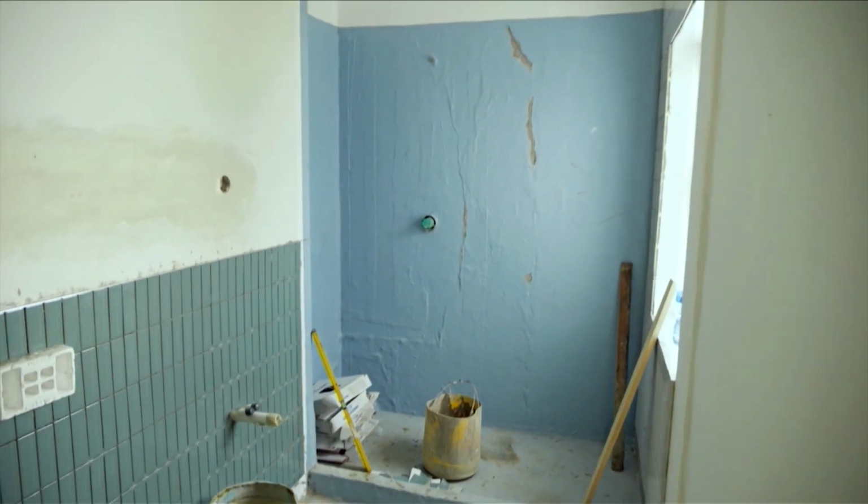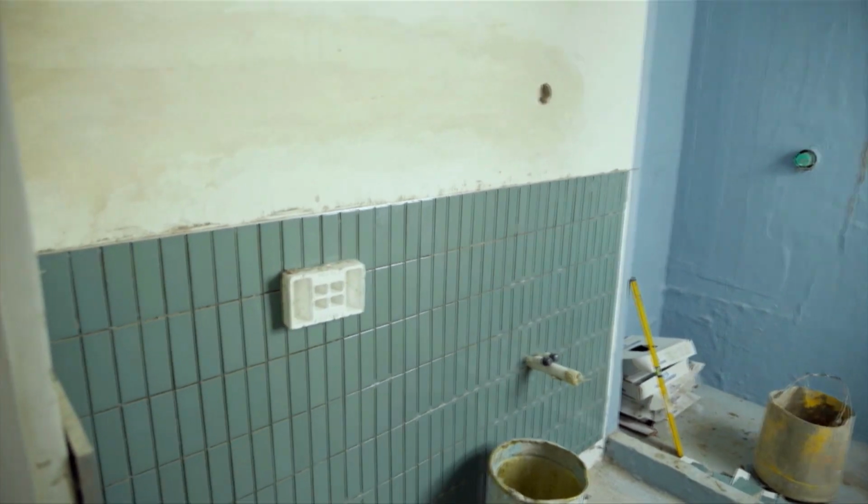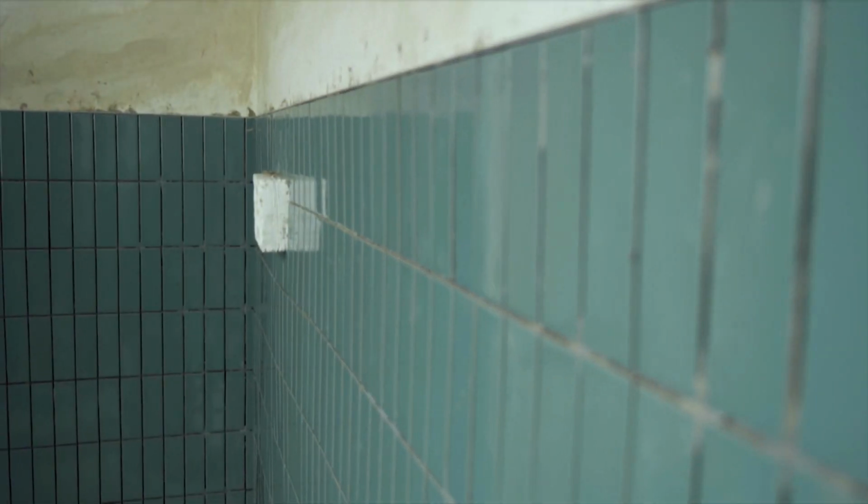It seems tiling is kind of the thing that you guys are focusing on at the moment. How is the whole process going? Going all right. It's basically done in this bathroom, but on the other side we're using quite a small mosaic tile there, so we've got to get the walls prepped properly first before we can finish up with our tiling.